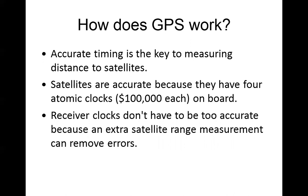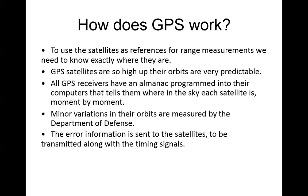Accurate timing is the key to measuring distance to a satellite. Satellites are accurate because they have 4 atomic clocks on board. Receiver clocks don't have to be too accurate because an extra satellite range measurement can remove the error. To use the satellite as a reference for range measurement, we need to know exactly where they are.